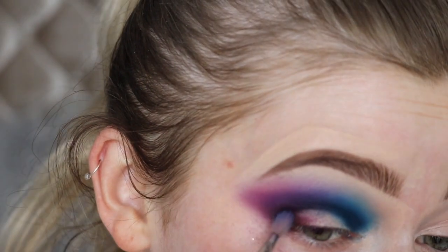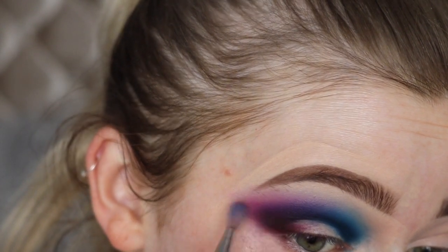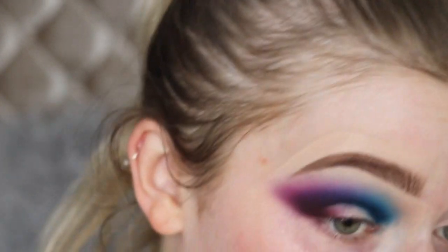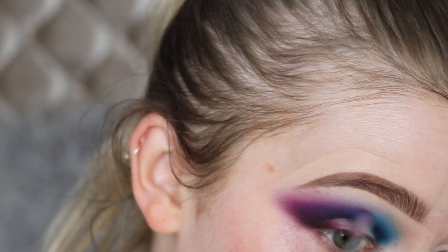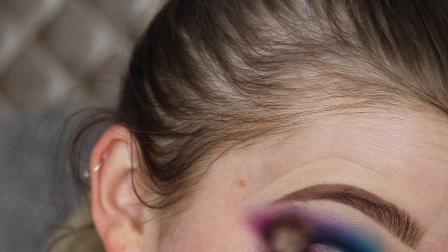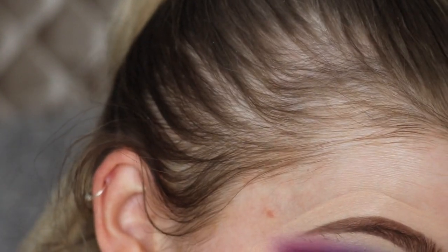I'll take some more of that liquor shade and just deepen up the darkness that we might have lost with that original brush, you know. Taking some more of the purple shade, wasted, blending. I'm going to take that synthetic brush and just blend the edges. Okay, that's the majority of it.